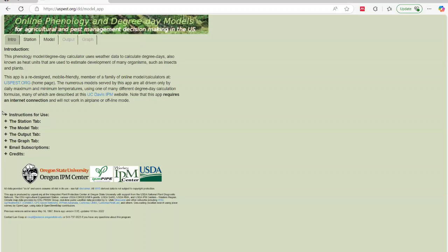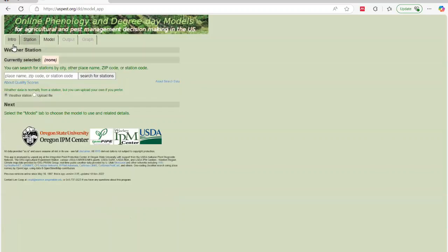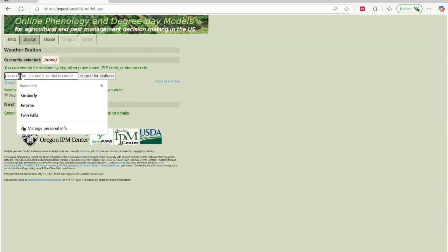What would I do? First off, let's say I have an apple orchard. What I'm going to do is try and find a weather station in this network. There are hundreds and hundreds, I don't even know, maybe thousands of weather stations linked to this site that you can pull data from. If you're a real nerd, you can upload your own file, but what you're basically going to be doing is trying to find the weather station that is closest to the place you're looking to manage.